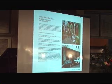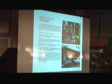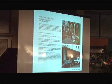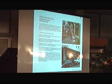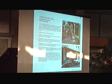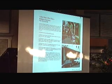Now, the next one is another rule, which is about critical mass. And he has a rule called the 10-10-10 rule. And that is that within a three-block area of your primary shopping area, your primary destination in your town, you should have 10 places that sell food, that provide food.